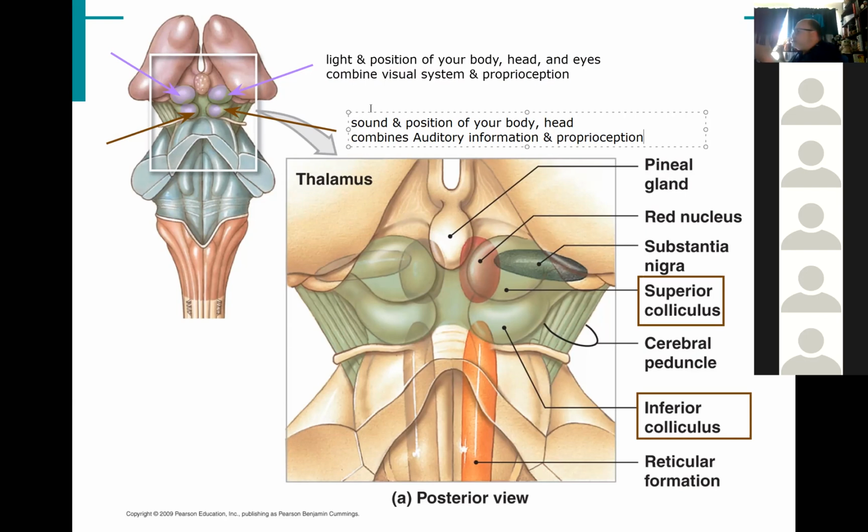And the whole point of turning and facing it is you take all these senses we're talking about, where your body is in space, where your eyes are, where your ears are, and you focus all of them on that sound to see and perceive if it's a danger, if it's a threat. That's what the corpora quadrigemina does. It allows us to combine all this information to assess a threat. So if there's suddenly a big sound in the back of the room, we can all rotate to it, coordinate to it, and make sure it's not a bear with an axe trying to come into the room.